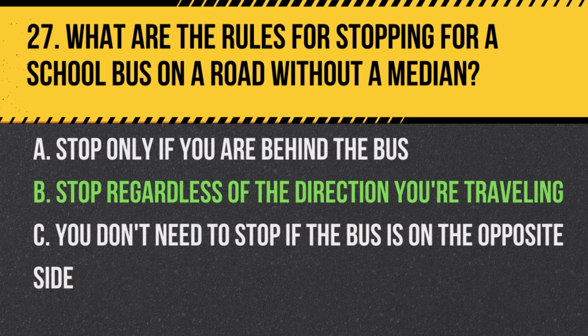Answer. B. Stop regardless of the direction you're traveling. When a school bus has its stop sign extended and red lights flashing on a road without a median, traffic in both directions must stop.